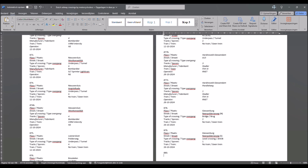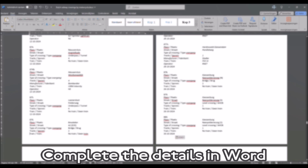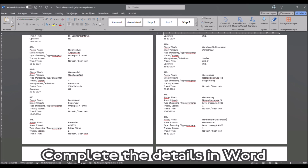I need to remember to save the actual crossing in my favorites in Google Maps, and to fill in all the details of this particular crossing in a world file.